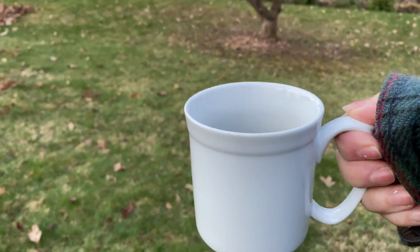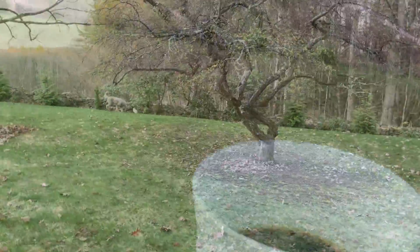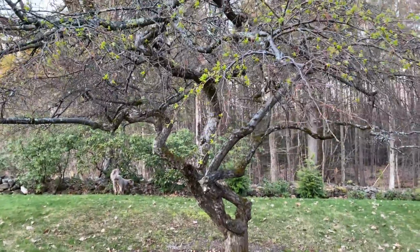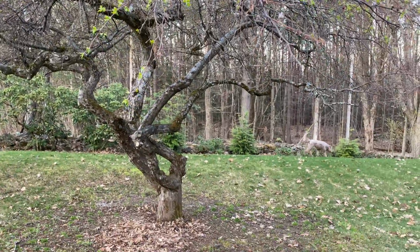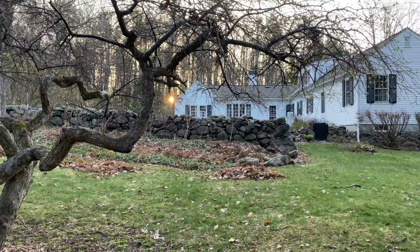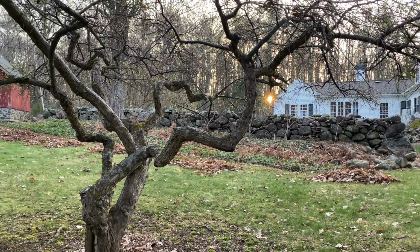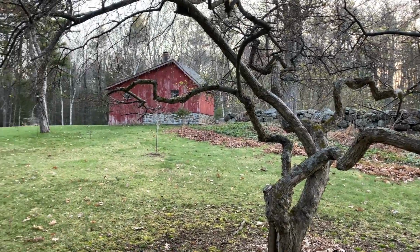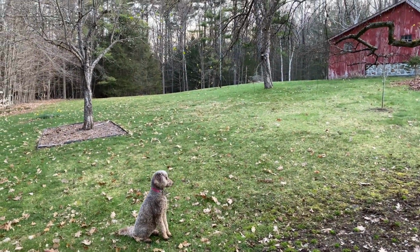And just to let you know, the birds that you're hearing, it's not a soundtrack. This is our yard. It's almost as if Willow is watching the sunrise with me.